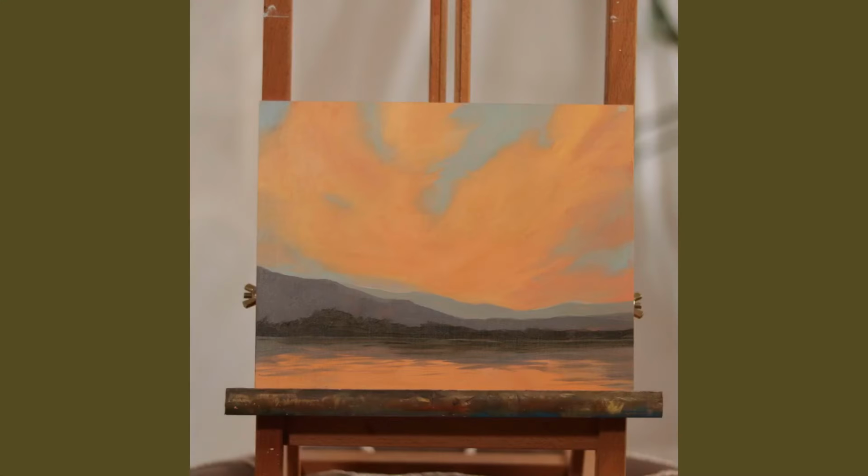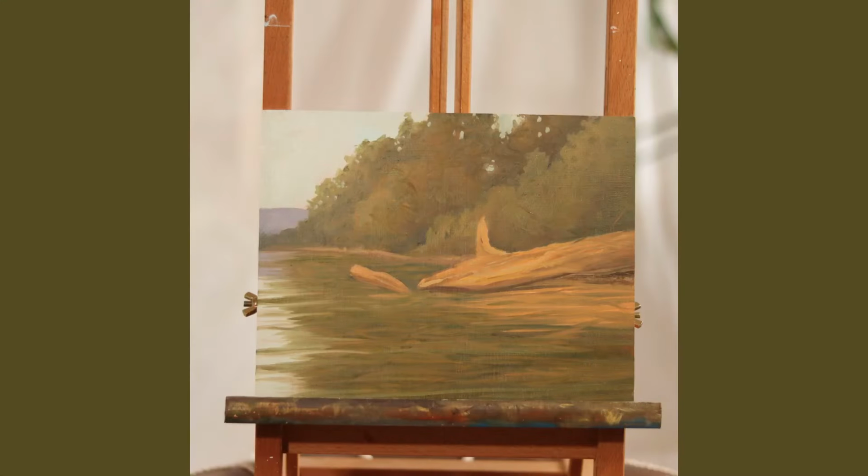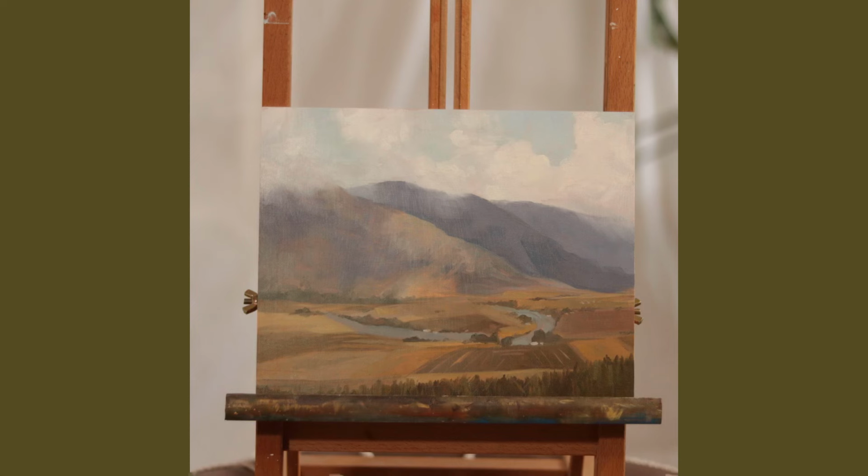So these are the finished paintings. They are all on my website if you are interested in buying one.